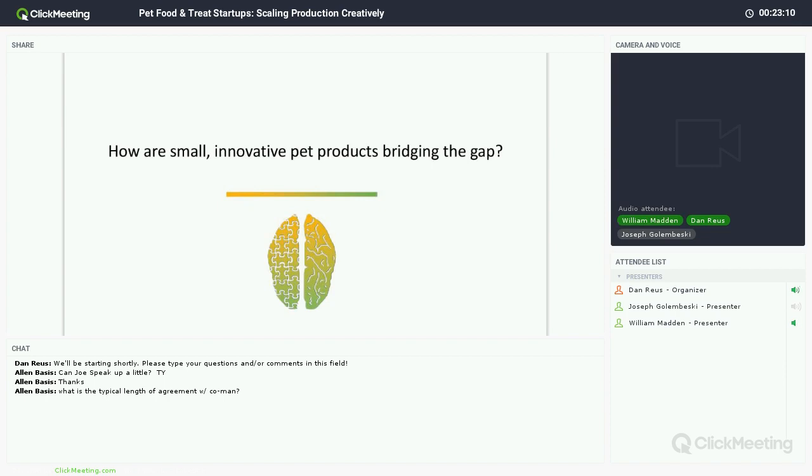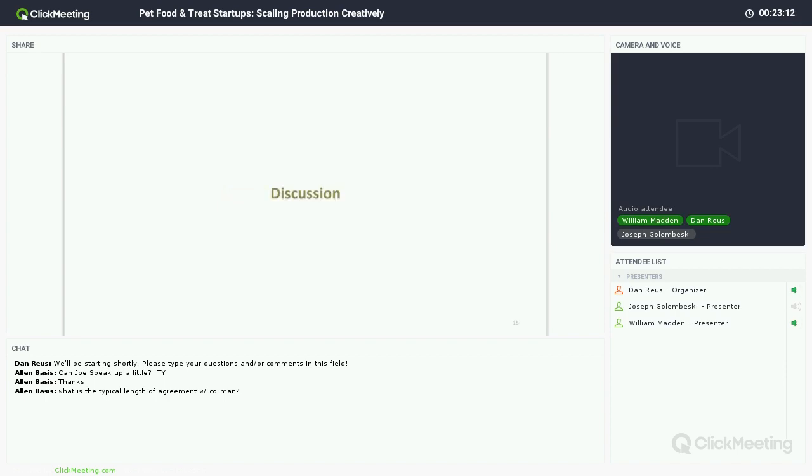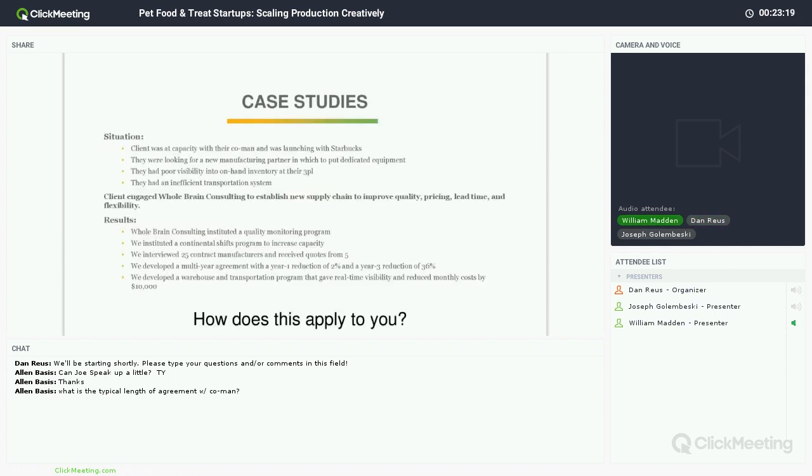And how are innovative tech companies bridging the gap? Go. Whoop, you jumped ahead a bunch. I know, I was sitting there, I was like, wow, I thought I had case studies in there.